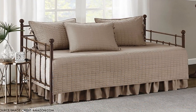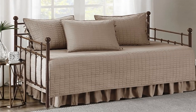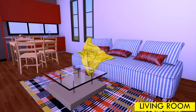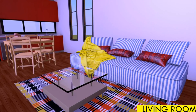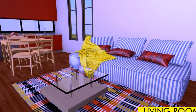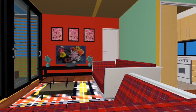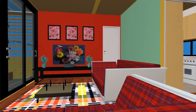Avoid busy patterns and overwhelming colors in your house, and if you must use a bold pattern or a bold color, then consider placing the pattern on one accent wall, or when it comes to colors, just paint a single wall or a door and stick to one shade of color.